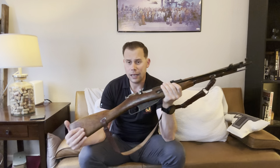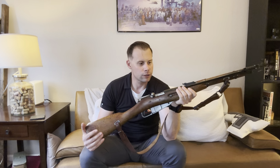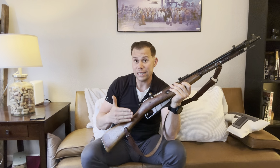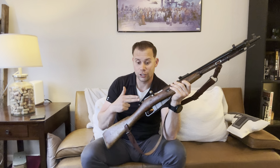All right, now here recently, guys, I've of course been shooting this rifle. I have shot this rifle for many, many years now, off and on. And I actually recently induced a malfunction on it, which is kind of crazy.